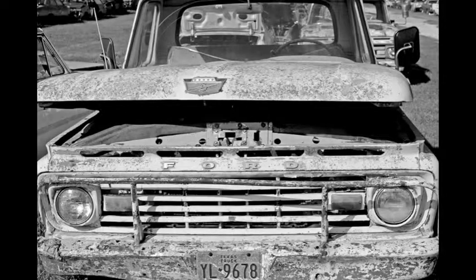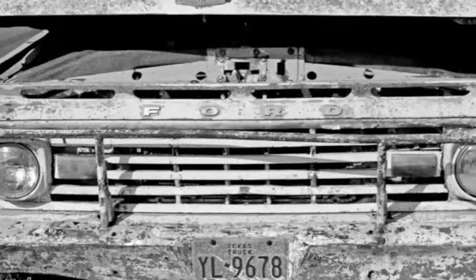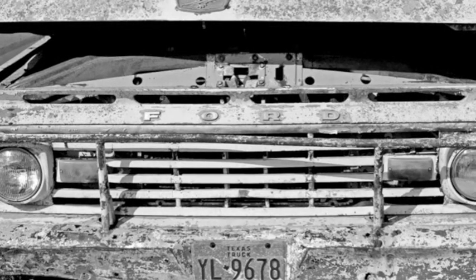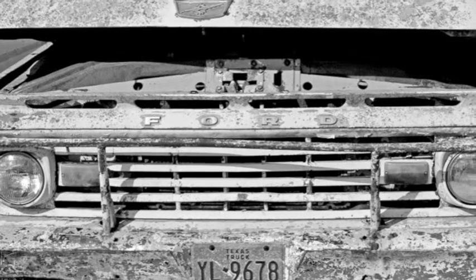Forgotten Ford, which is the 1st place image in the beginner monochrome category, and I think very deservedly so. It's a beautiful photograph. The detail and the texture in this truck is just remarkable. You've captured it very, very nicely.